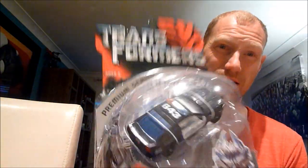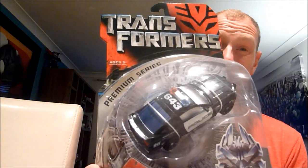I got this from Forbidden Planet ages ago, probably cost me £15 or something like that. Because I love Barricade, so I've got him. He's pretty cool. I've got the original down here, so I'm going to show him off now, actually. I've already done a video on this. Can't remember if I've uploaded it by now, then. But there is the original Barricade, and that is brilliant.